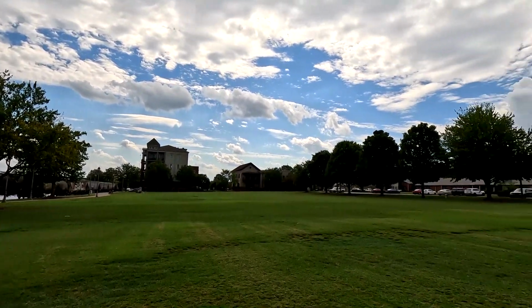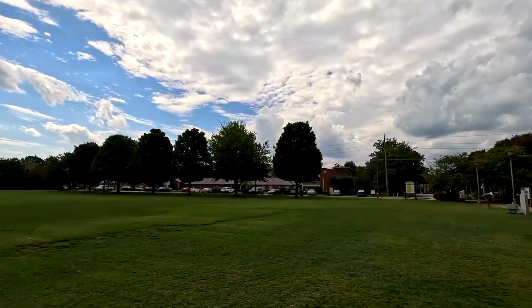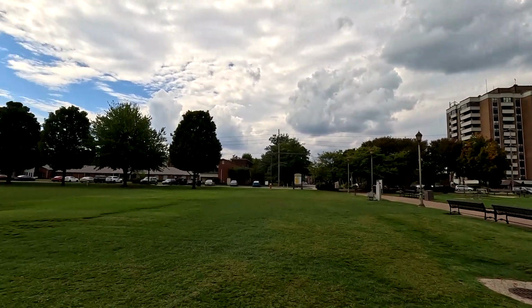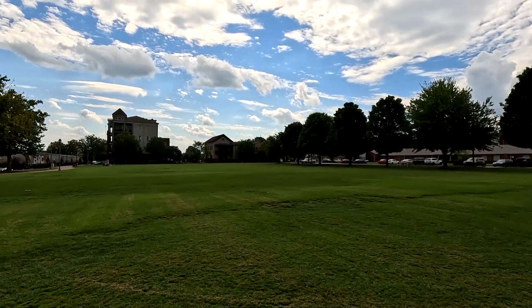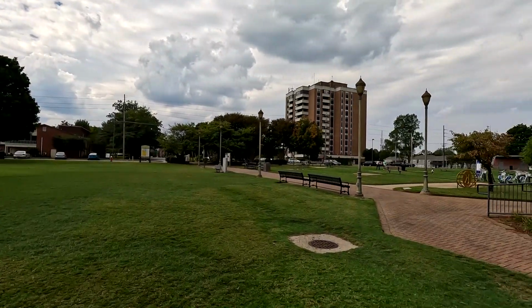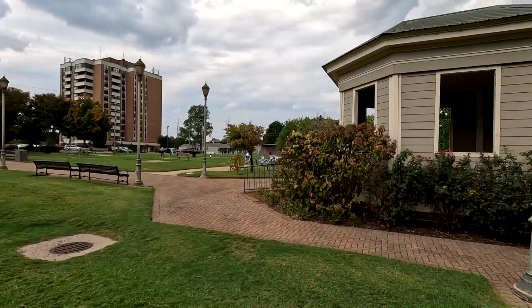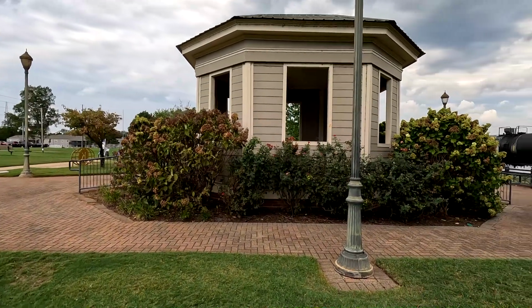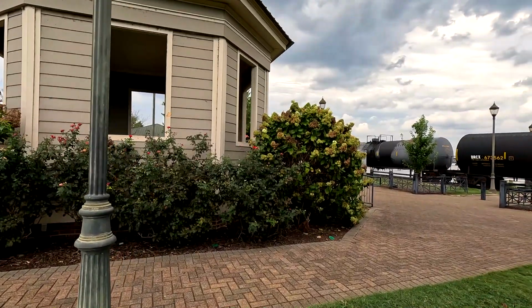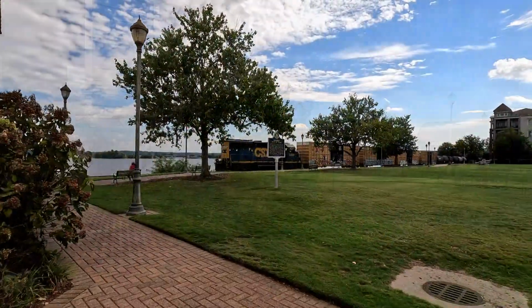There's some nice buildings there. That over there is senior living. I believe that is up there too. But that's the park. It's mostly just green space, you can see, and places to sit, and the things that I showed you. A few flowers here. All right, so let's get on to the flying part of this after I show you the train. Here we are at Rhodes Ferry Park.